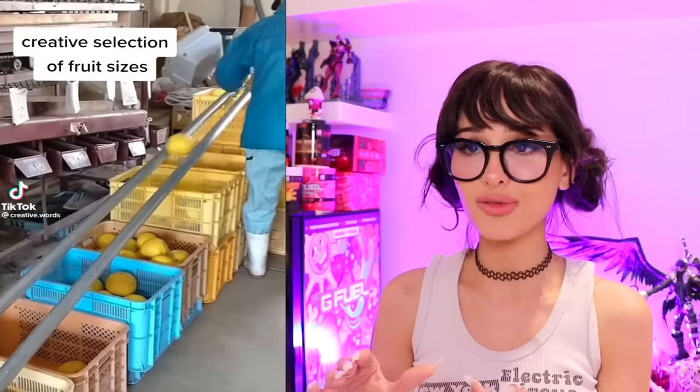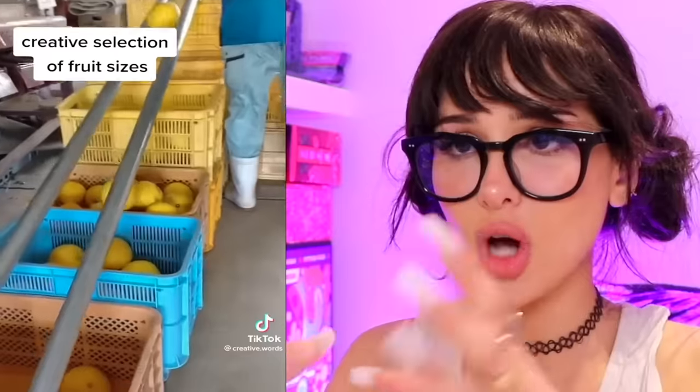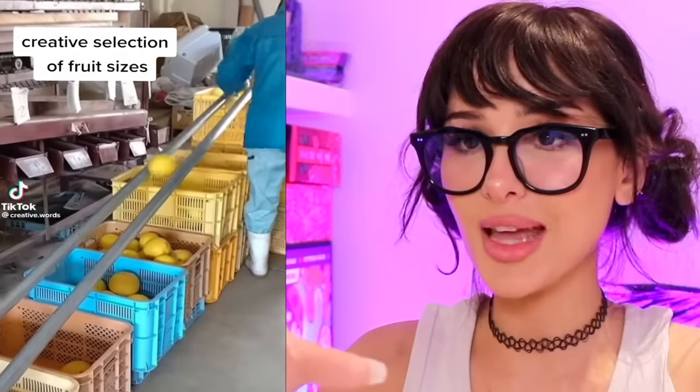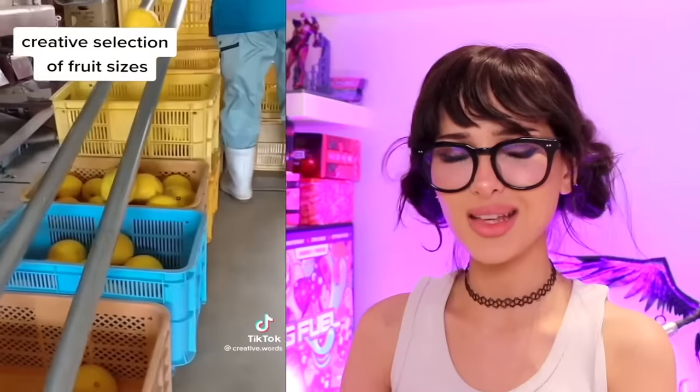This is how they sort the fruit by size. Once you roll them in, the different size grapefruit just go into their respective box. So it's like the smallest ones drop in the first one, and then the bigger ones go in the second one, and then the largest of grapefruit go into the third. So that's how they do it.